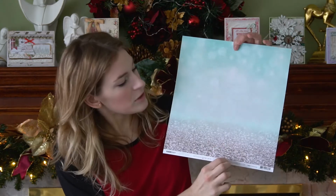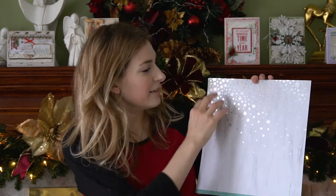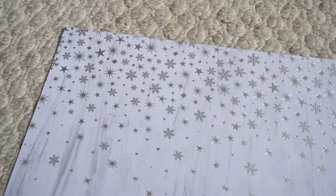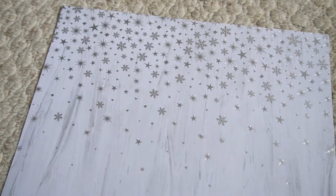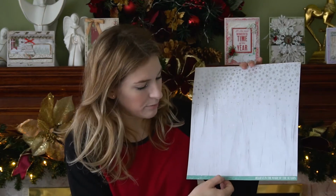But regardless, the first one is just a bunch of glittery stuff that makes it look like snow, and it's a nice background page. And then the opposite side is actually my more preferred side. I like all the iridescent silvery snowflakes and stars that look like they're falling from a marble-ish, almost wooden backdrop. And on every sheet of paper in this line, it has a bottom part where you would normally cut off to fit the scrapbook page. It has some Christmassy quote. So this one says, "Believe in the magic of the season."